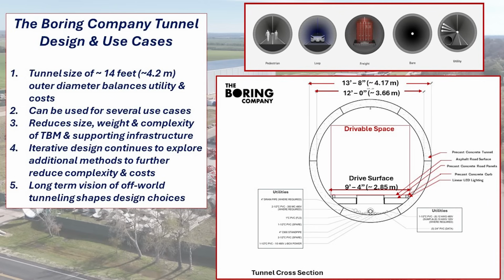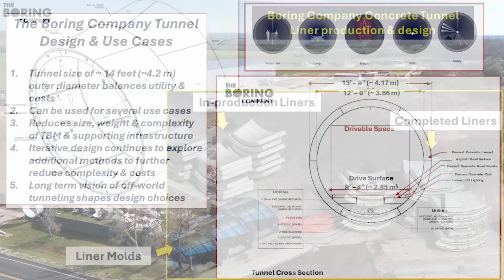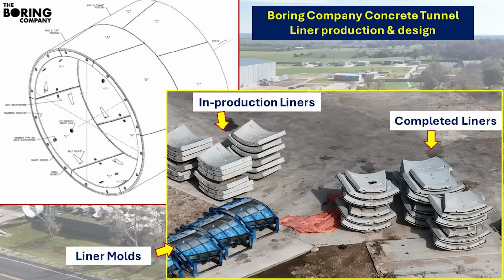So all of this plays a major role in the design considerations that the boring company has for the tunnels that they create. So with all of this in mind, let's take a look at the liners that are constructed here at the Bastrop site. The upper left shows you how the tunnel segments are put together to make each ring of the tunnel itself and then how they're joined together.